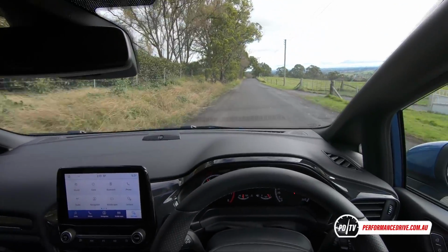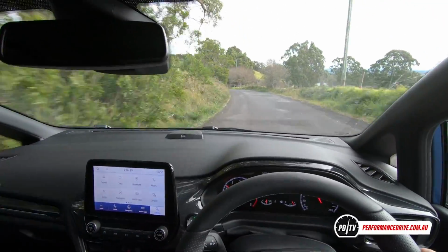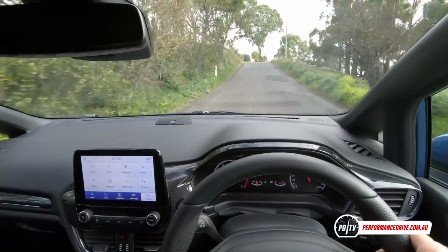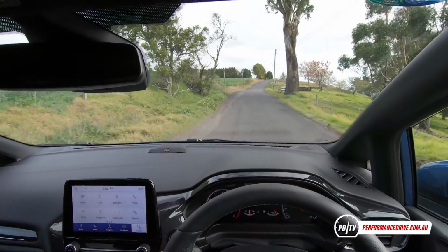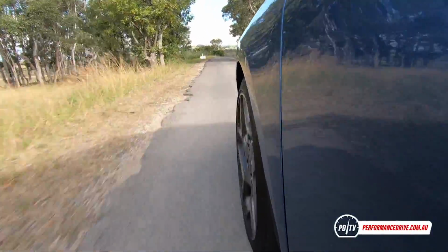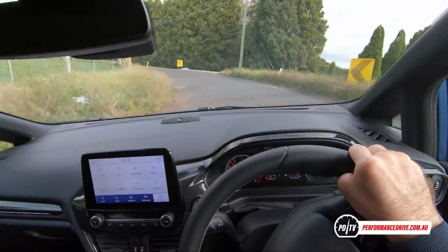Also helping with that feeling of agility and energy is the firm suspension. It's not super firm. I've driven hot hatches that are definitely bone jarring compared to this. I do have it in the normal driving mode, and this road is very, very coarse. It's got all little potholes and all sorts of things all over it. I would say it's more than acceptable for a hot hatch, whereas some people might get in this and find that it's a bit too firm for a comfortable drive.